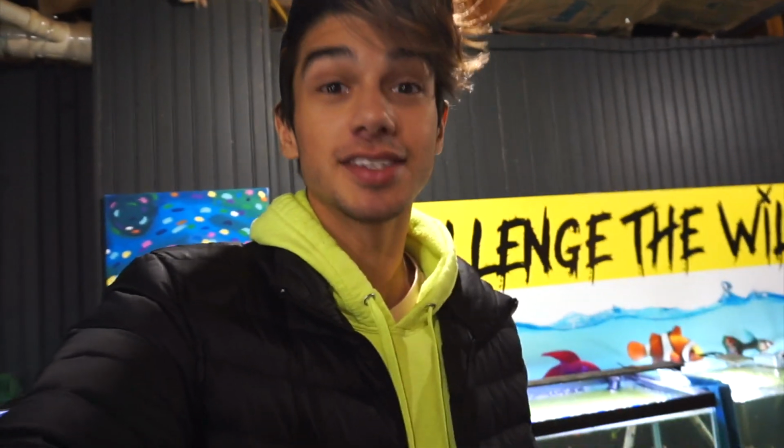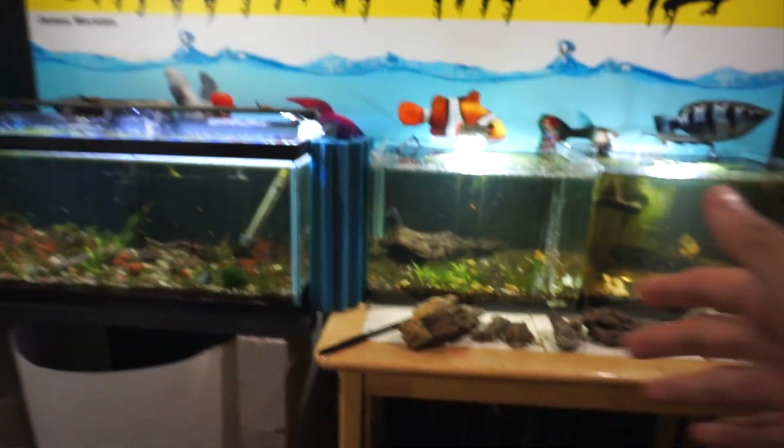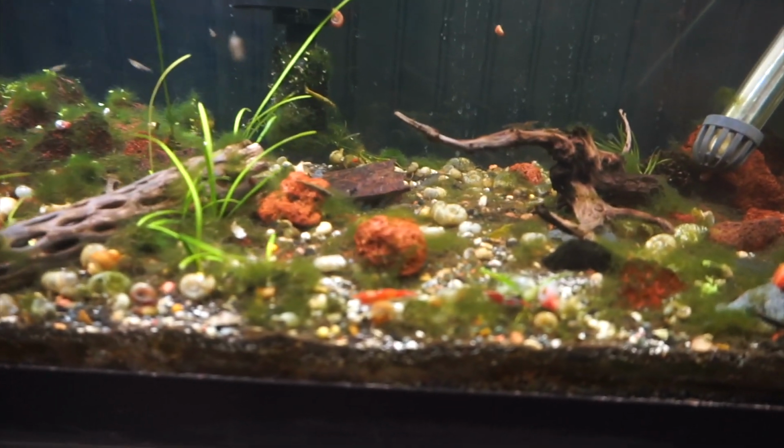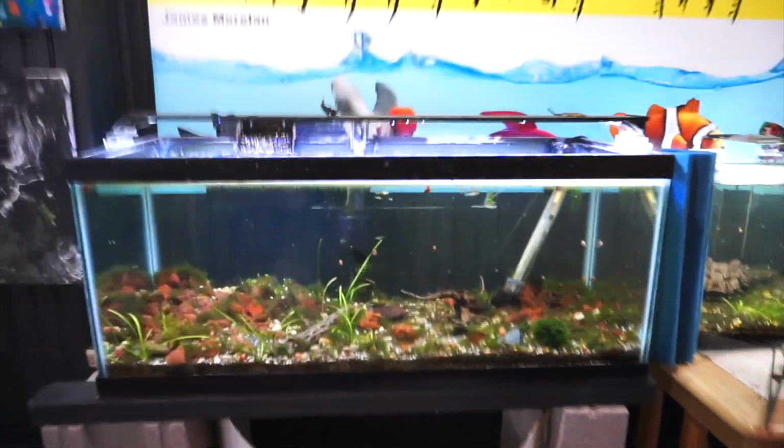Today we're going to be getting some Nerite snails for my fish room, mainly because we have been dealing with a massive algae problem in these three aquariums, which sucks, and these new snails are going to help so much. As you guys can see, we've had a lot of green algae here, and also in this tank, it's just nasty. And of course, this tank as well, even though the shrimp have been helping getting any of the excess matter in the aquariums and cleaning up.